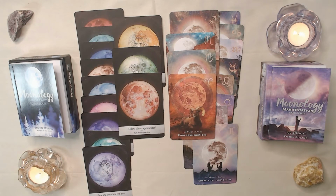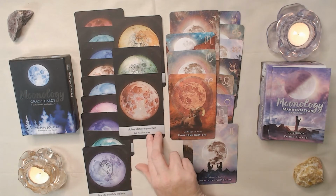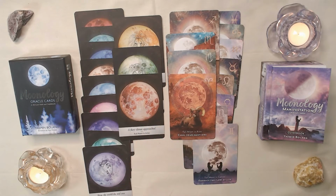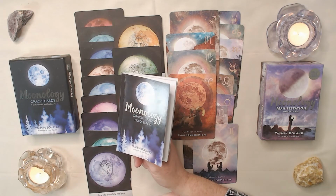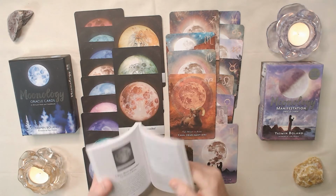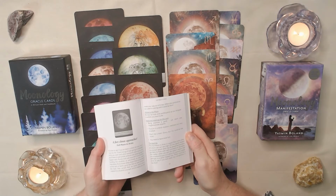So again, if we look at the booklets and we look at the full moon in Aries, we have both cards here. You can compare them. They both have the image that is relevant to the card. They both tell us the full moon in whatever the card is, and they give us an idea of what that card represents. So in the Moonology cards, it's a fiery climax approaching, and in the Manifestation cards, it's asking us to cool our emotions. If we take a look at the guidebooks, the Moonology guidebook for this card, the full moon in Aries, again gives us information about the card, how to attune to the moon, additional meanings for the card, and the teaching.